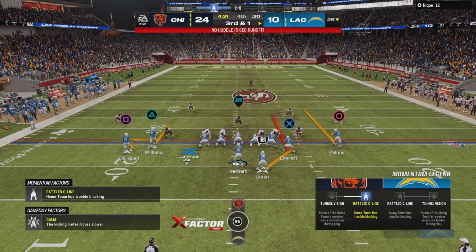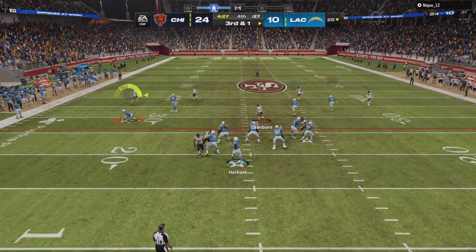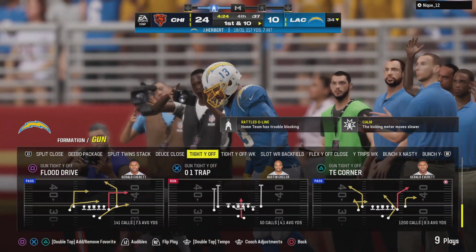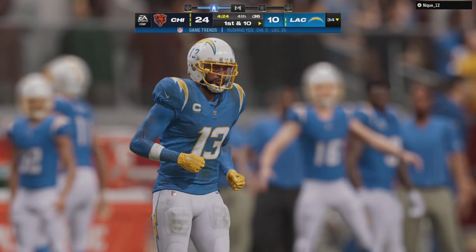And I think the receivers now, when they're running their routes, they want to catch the ball, but they also want to make sure that the defenders don't take it away. Able to find the open man. That's complete. And he gets this up to the 34 out of bounds there. Herbert with a connection to Allen for a Charger 1st down.